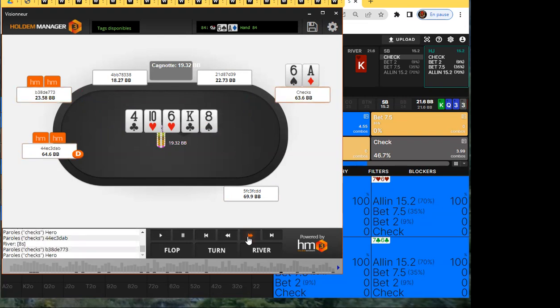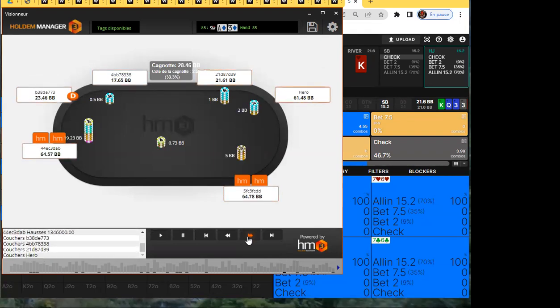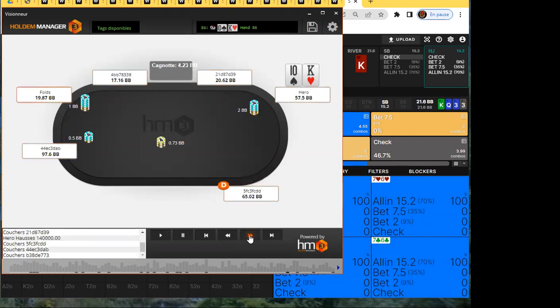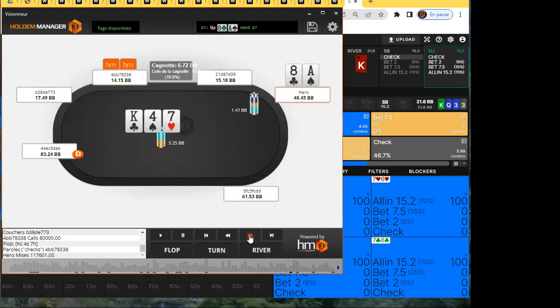All right, so play check. And yeah, now you got to fold. Easy fold. Okay. Bit wide, but it's all right. Good c-bet. I like that c-bet. And now this is here.